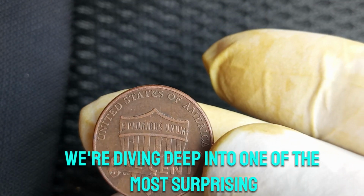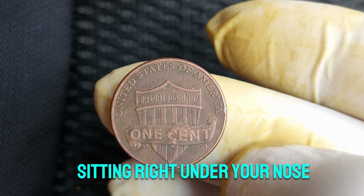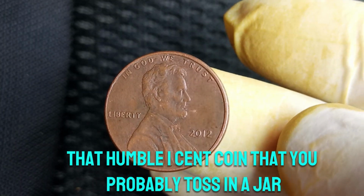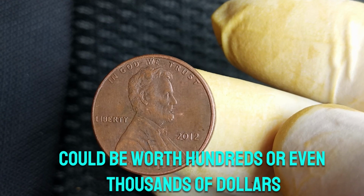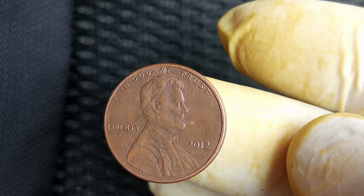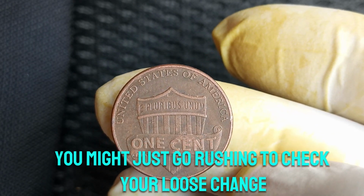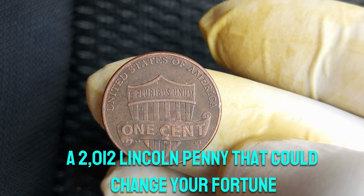Today, we're diving deep into one of the most surprising and potentially valuable coins sitting right under your nose, the 2012 Lincoln penny. Yes, that humble 1-cent coin that you probably toss in a jar or leave at the bottom of your drawer could be worth hundreds or even thousands of dollars depending on a few key details. So don't blink. Don't skip. Because by the end of this video, you might just go rushing to check your loose change for that one special cent, a 2012 Lincoln penny that could change your fortune.